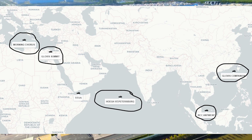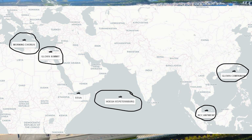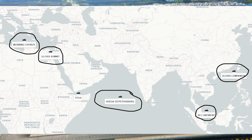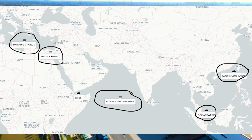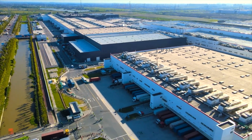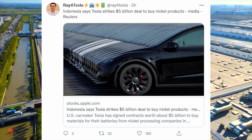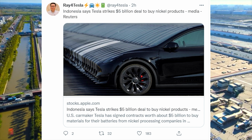Petersburg moving to Europe as well as the RCC Antwerpen and the Glovis Companion. So guys, 5 ships already and the countdown is going. We still have some time here for more shipments. So I'm happy to see more shipments happening as the 8, as I mentioned, for the European continent, plus the UK market coming on top.